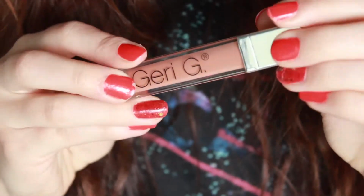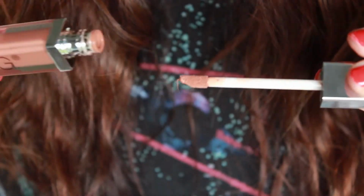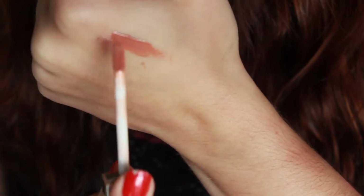Yeah, if it wasn't $18 a pop, I would probably look at buying a lot more of them. I think that this packaging is just absolutely so stunning. It really reminds me of more luxurious products like YSL or Dior, and even just the way it twists off and this geometric shape of it. I just think it's awesome. So it comes out with a doe foot applicator, pretty typical. This color though is so beautiful.